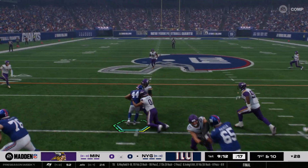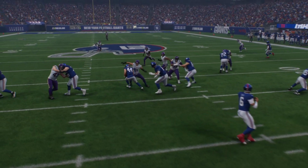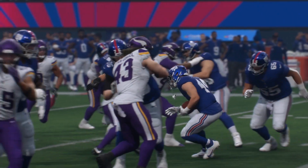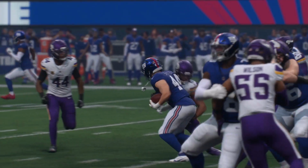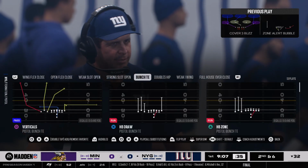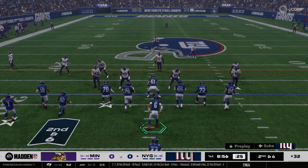Now here's Cam Scatterby on the ground. And he has enough room to gain about 4. You know, Kate, that might be a little bit of a disappointing run to him. He wanted more. They always do. That's exactly what they were after offensively to get this drive moving. This is 2nd and 6 coming up.